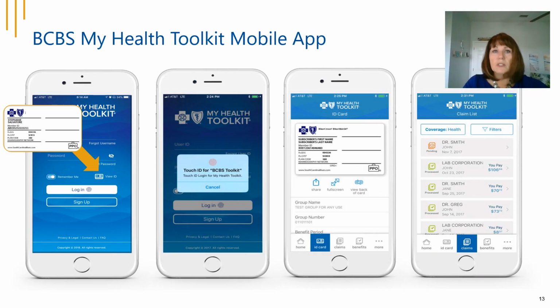Blue Cross Blue Shield's My Health Toolkit app can be downloaded from Google Play or the App Store. Once downloaded, you can choose to log in using a username and password or opt to use the Touch ID feature instead. When you are logged in, you will be able to download and save a copy of your ID card so that you will have access to it when you are offline.